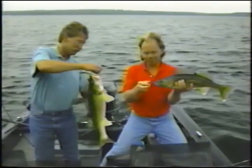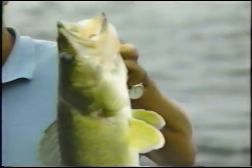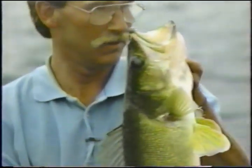Whoa, there's mine. And there's mine. Nice barb. See, all these barbless hooks work so nice. You just pull them out like that. Just great. Got to get a little better grip on this guy.